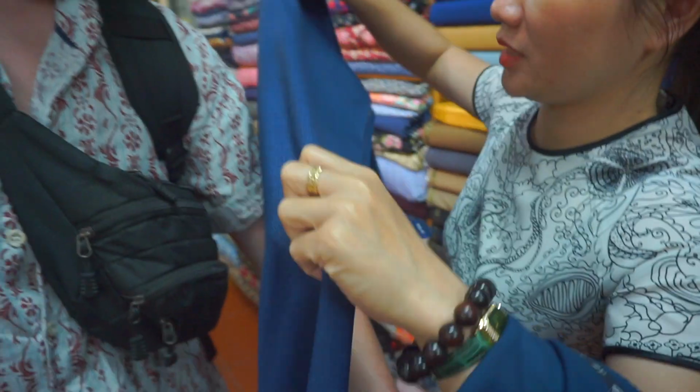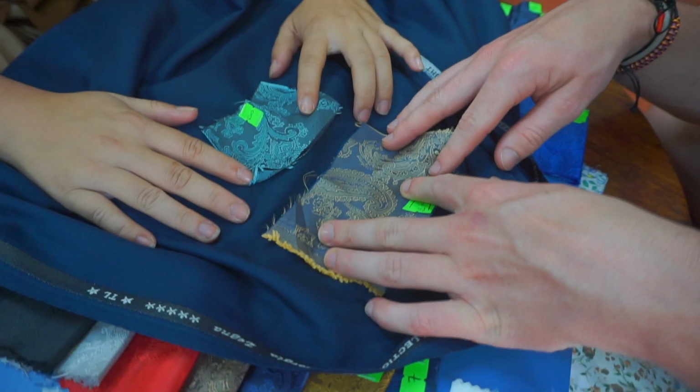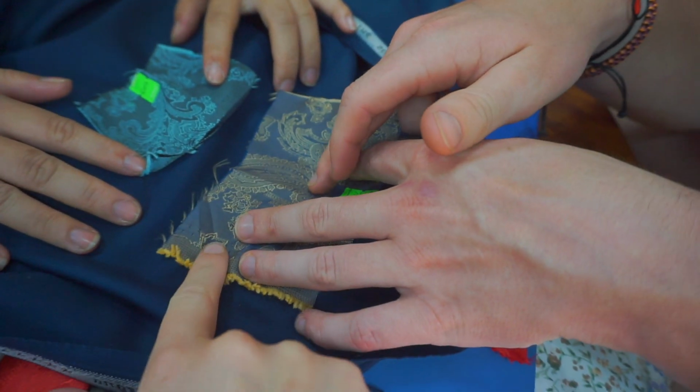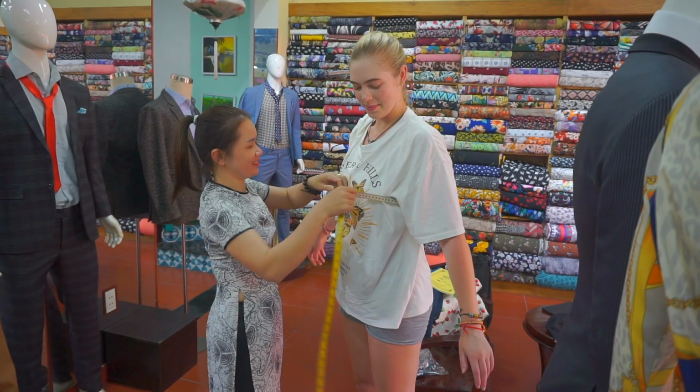After a bit of persuasion, Calum also decided he was going to get himself a tailored 3-piece suit and knew that he wanted navy blue, so we started looking into that. What are you steering to, the gold one? No, yeah, I quite like the gold. I think this actually looks really cool. They then took our measurements and we were told to come back same time tomorrow to try on our clothes for the first time.